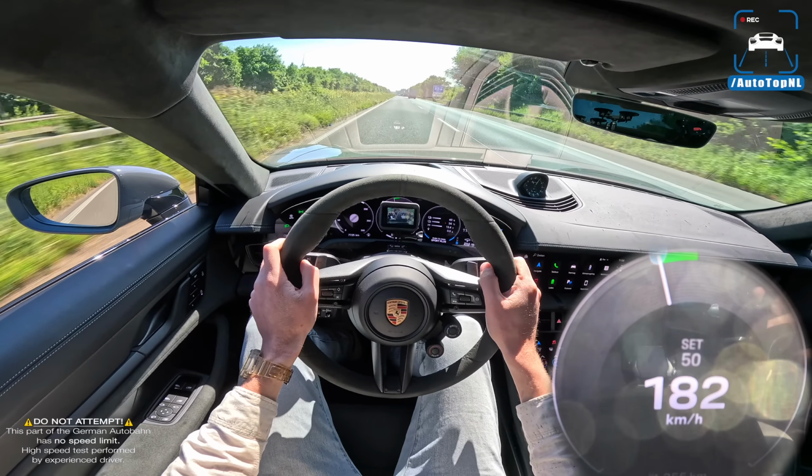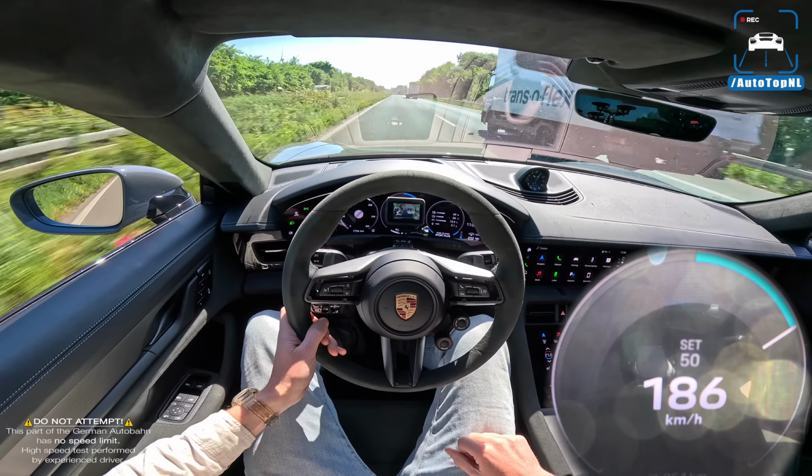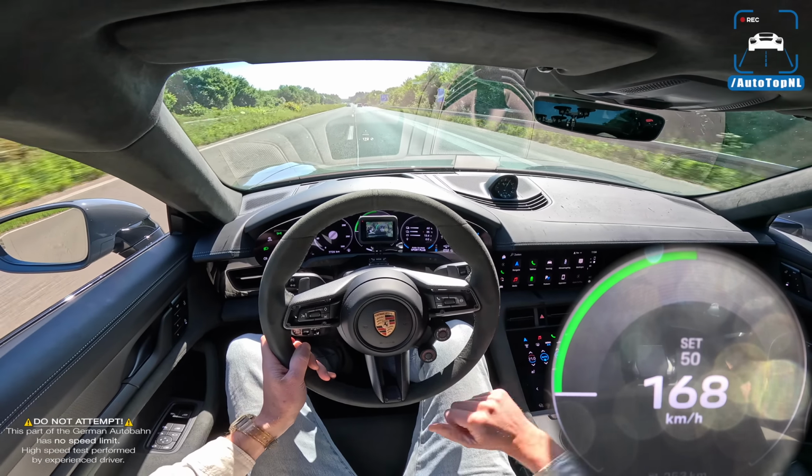It feels great, but there's just that... I don't know. I don't think I would spend this amount of money on this car. I think the base car is already so good. That might be its problem.